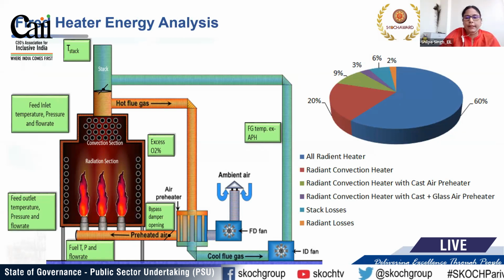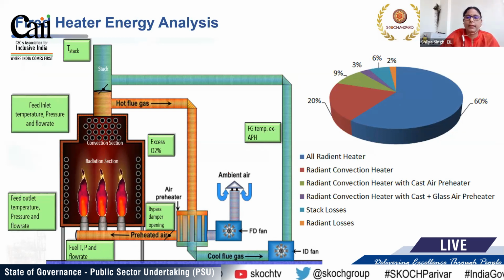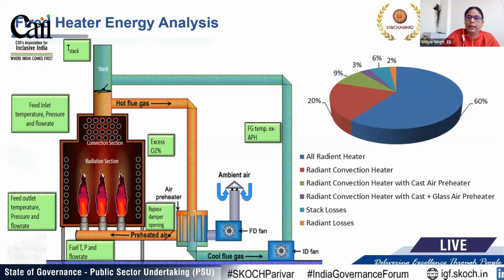In any fired heater, typically there is a radiant section which consumes 60% of the fire duty, 20% is absorbed in the convection section, another 9% is absorbed in metallic air heaters or heat recovery sections, which have come into picture in recent years. Then the technology evolved and low temperature heat recovery systems also came into picture, where another 3% also could be absorbed.